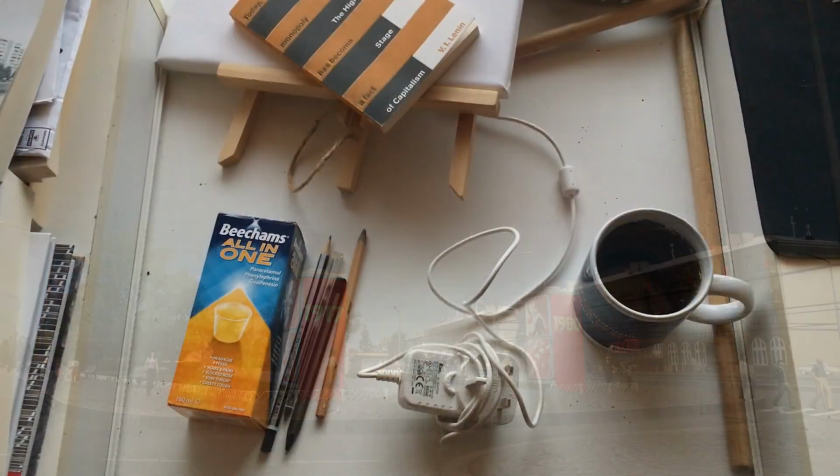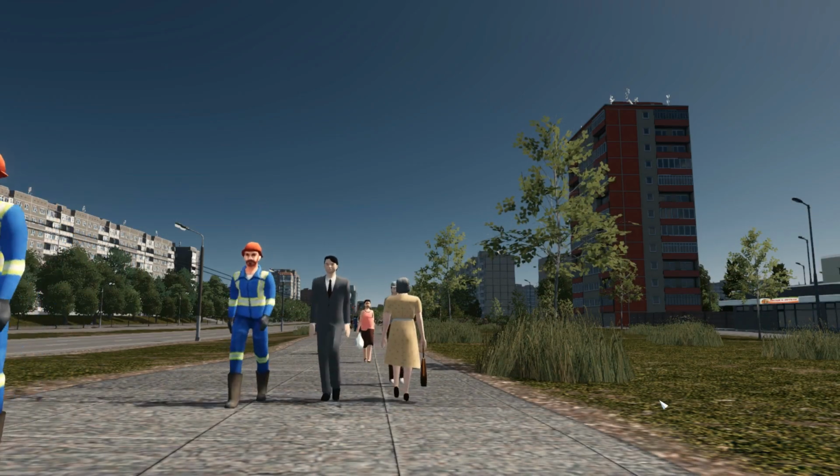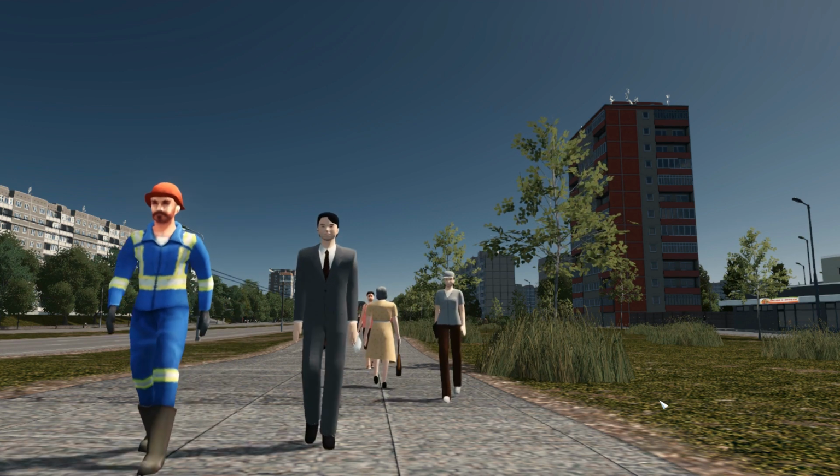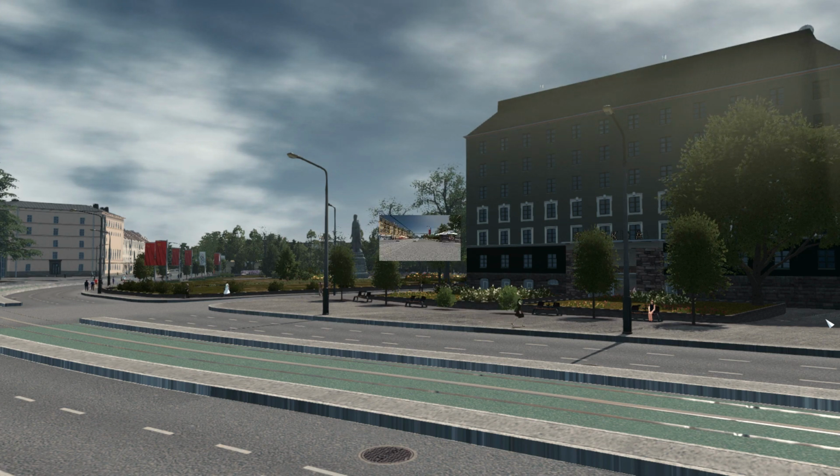And I have to doubly thank Lily, especially because she sent me a copy of this book, Soviet Cities, which features a building that we're going to get quite familiar with over the course of this episode. And besides that, I'm definitely going to be citing it for information over the course of the rest of this series. So thank you for that invaluable source, my friend.